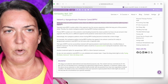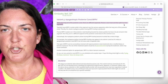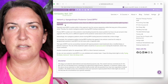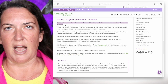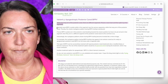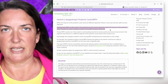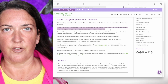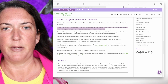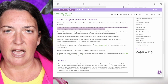So within the long arm of the posterior canal, there are different segments. Picture a racetrack and then split it up into segments. So we have like the north side of the racetrack, the west side of the racetrack, the south segment of the racetrack, okay? And that's kind of what the posterior canal looks like when we think about this variant. Typically, loose crystals settle in the segment near the sensory apparatus. That's the cupula, within the long arm of the posterior canal. That's your classic BPPV. Thereby, the classic nystagmus pattern is produced. That means the eyes move in the way we expect during testing, as long as they have eye movement.